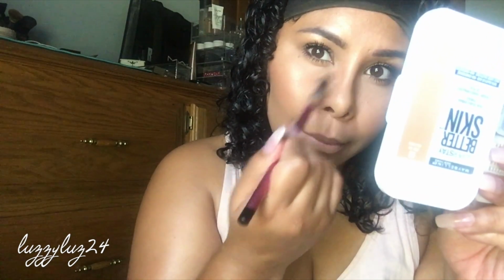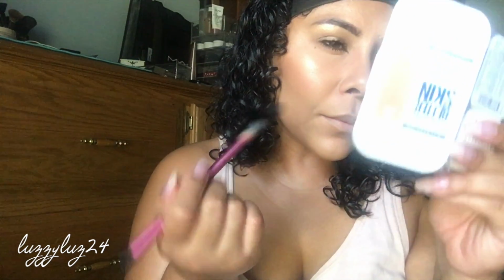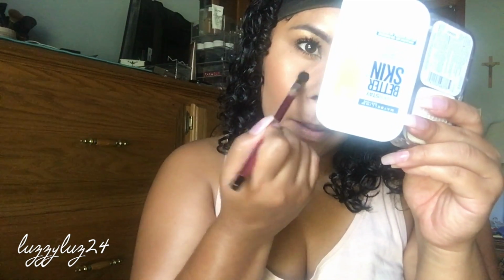So here I'm showing you how to get rid of any mascara mistakes. You just wait for it to dry, grab a clean brush and brush through it, and then close it off with a little bit of powder. So I'm using that same powder I used on my face to clean it up, and it's all gone.